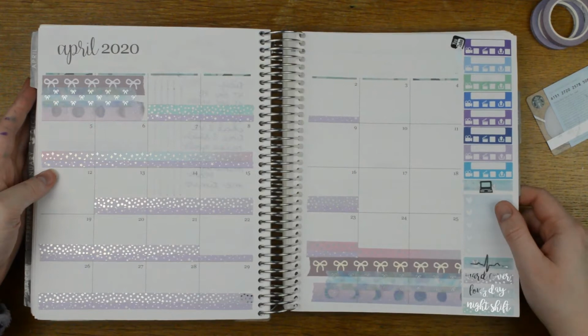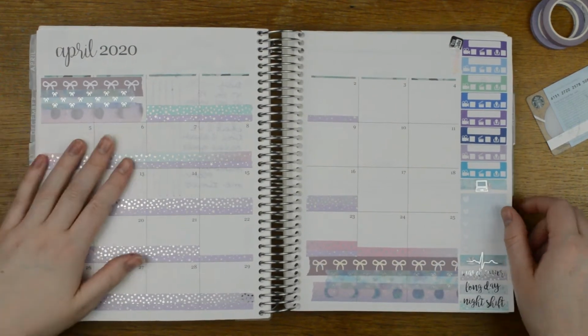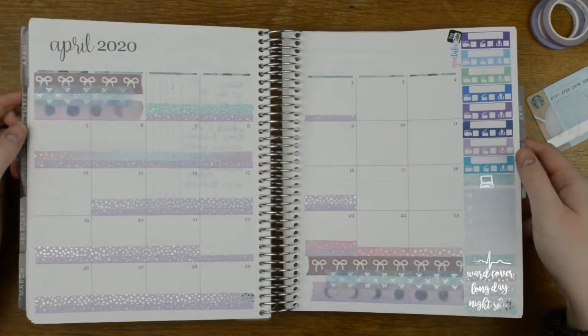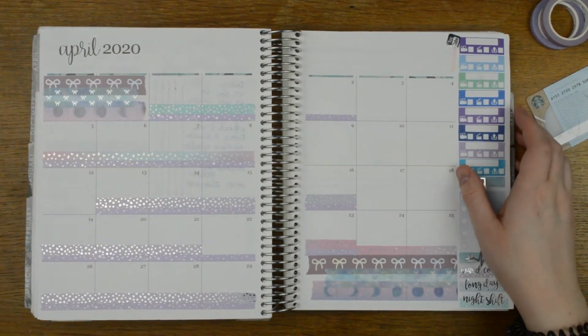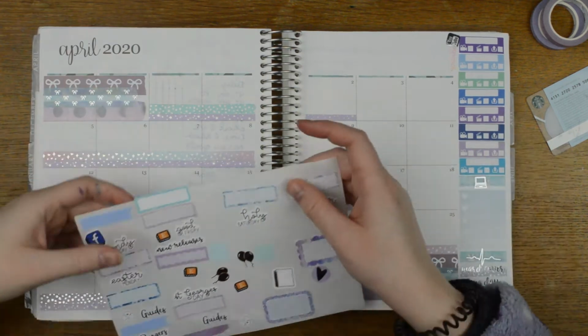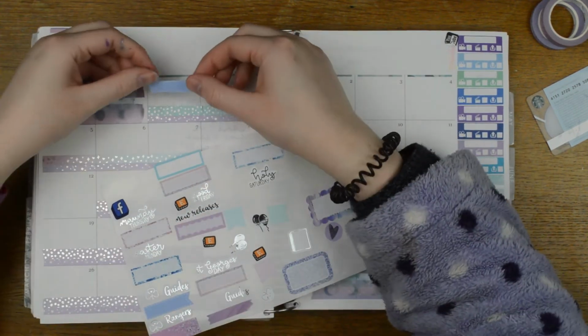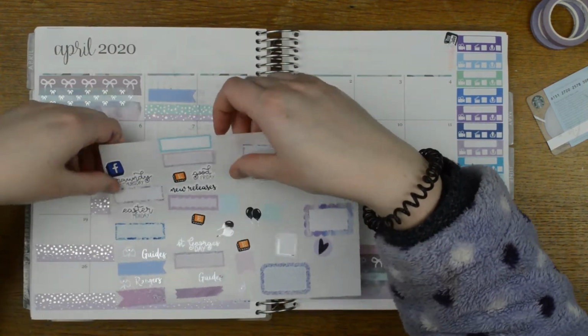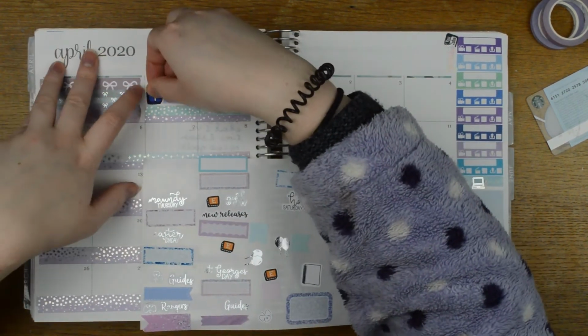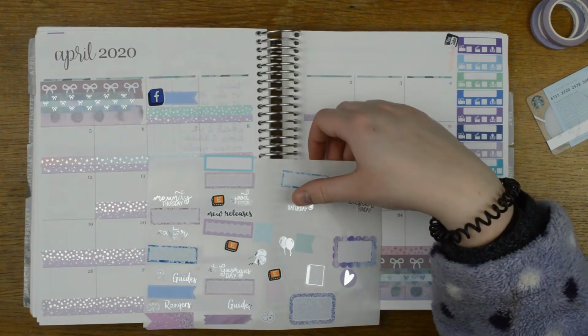There we go, that's all of mine and my boyfriend's work shifts in. I'm loving how this is looking so far. So now I'm just going to go through and mark general stuff. On the first, I try and post my Facebook giveaway winner on the first of the month, so that's just a reminder to do that.